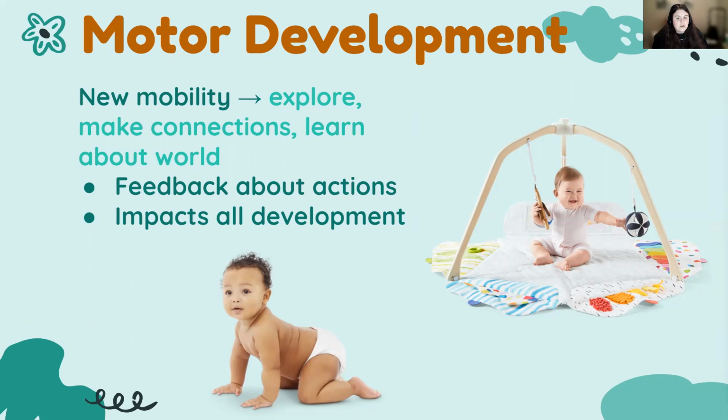So there's a lot going on here: learning about consequences, learning language through caregivers' responses, learning information about dogs and animals. There could be a lot that occurs in this single interaction. And it's all because they were able to move and act upon their environment. It would not have been possible if they were not able to move and act upon their environment.